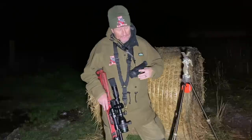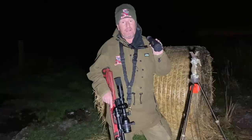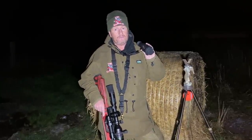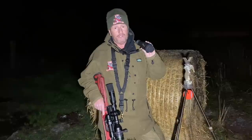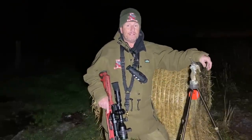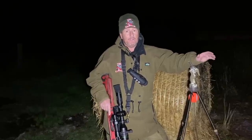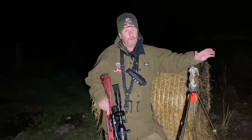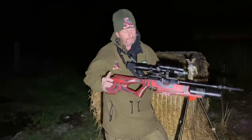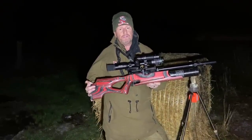So tonight I've been using this new thermal from Nightpearl. This is the COPS 35. Retails at £1,700. Well worth a hell of a lot more. The quality on these are really, really unbelievable. They really are. I've also got the Martin's 450 thermal. Not the best night tonight for thermal. It's very moist outside and damp, so it does make a massive difference. Still using the same gun. Weihrauch HW100.22, also known as the Red Baron.